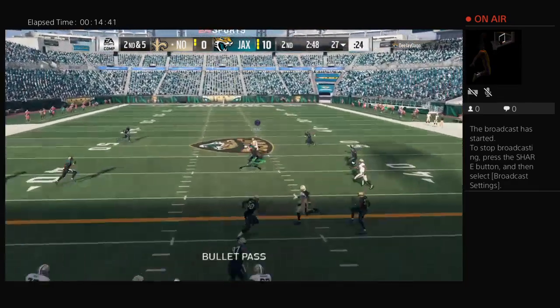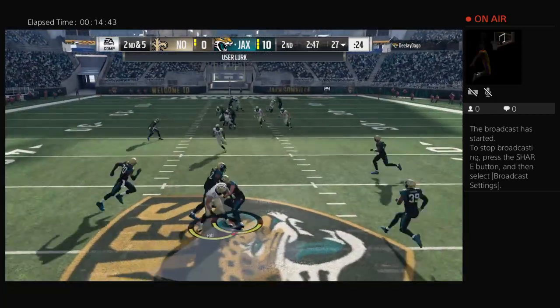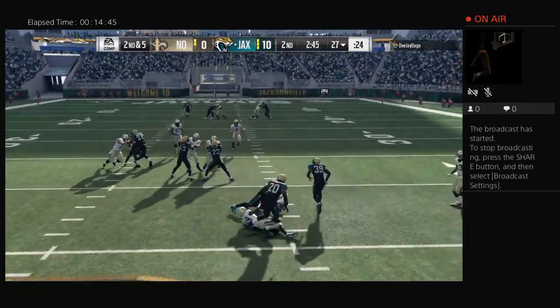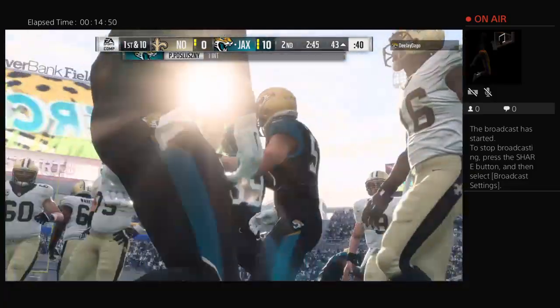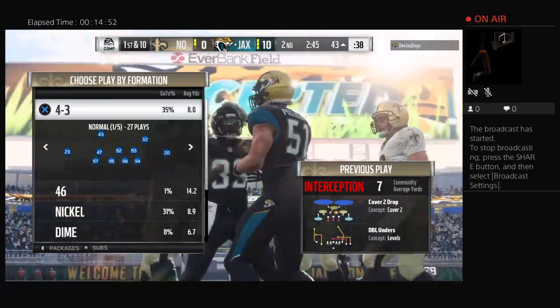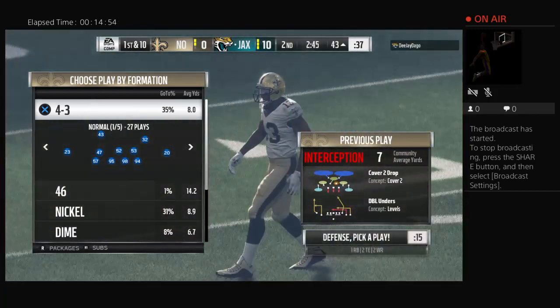Breeze to throw on 2nd down. He rifles one that's intercepted. Picked off by the linebacker, Paul Posluszny. And to the 43. So down inside the 45 to the 43-yard line. That's where they'll take over.